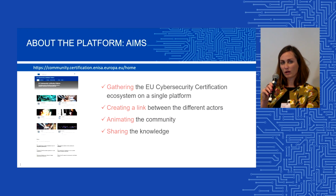Let's start with the platform. What are the aims? Basically, as Chloe was mentioning before, the aims are to gather the EU cybersecurity certification ecosystem on a single platform, to make all the stakeholders talk to each other and to gather all the content in one single place. It's about creating a link between all the different actors, animating the community and sharing knowledge in general. On the top, behind the title, you can see the link to the platform, so it's accessible as we are speaking. It was launched last week. It's really new.